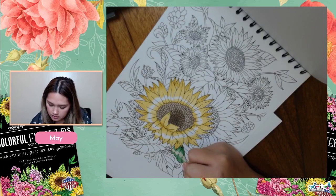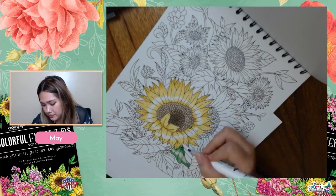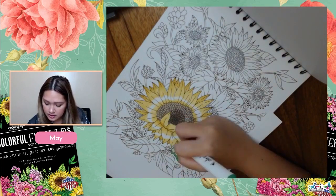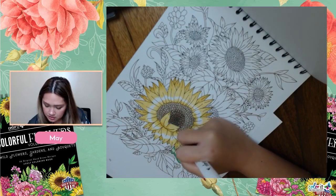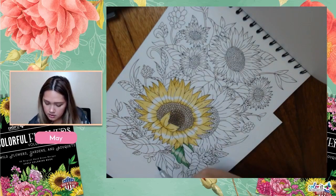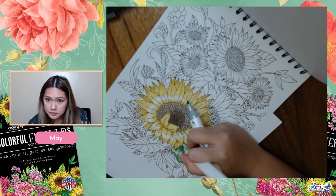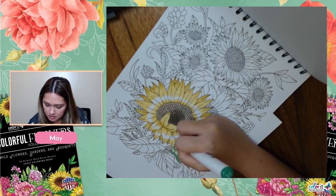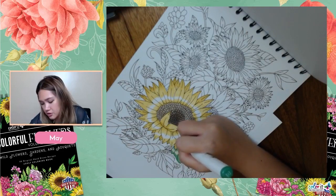Whenever there are what I call panels, I would call them panels here for leaves, I color in each panel because I just want to make sure that everything is the same shade, the same color, same technique. Like I said, marker's always just job done in a jiffy.